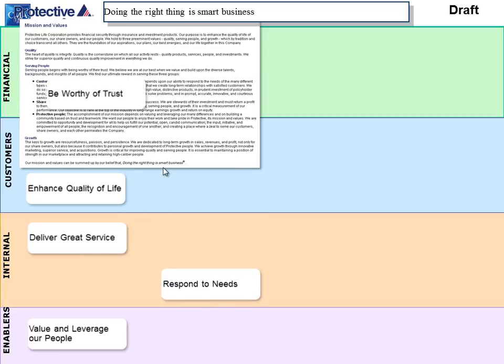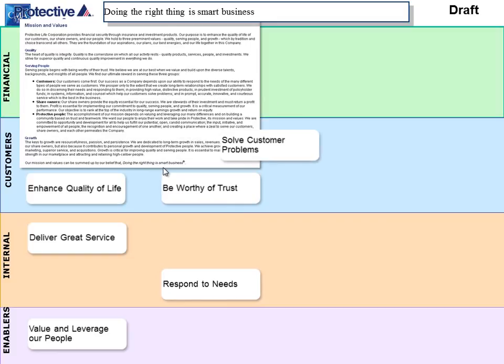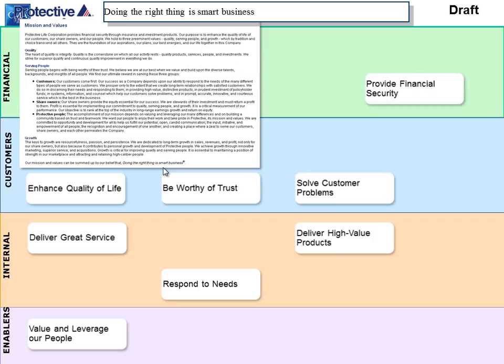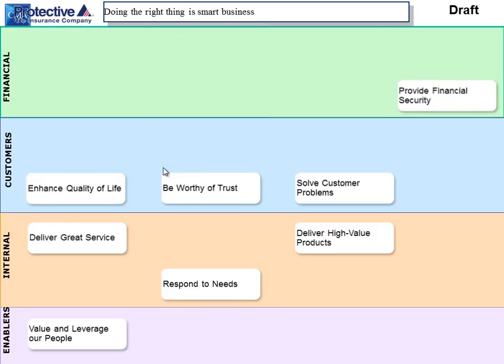Now, in truth, if I take a look at this document, there are probably 100 or 200 different goals outlined. Some of those are strategic objectives, some are operational objectives, some are functional objectives. In fact, some are just tactics and tasks. The trick is to try to use a filter to identify those things which are going to be looking out 3 to 5 years, and those things tend to become strategic objectives. So in this case, the core document talks about their customer value equation, which is all about helping us enhance the quality of our customers' lives, being worthy of their trust, and helping solve their problems.